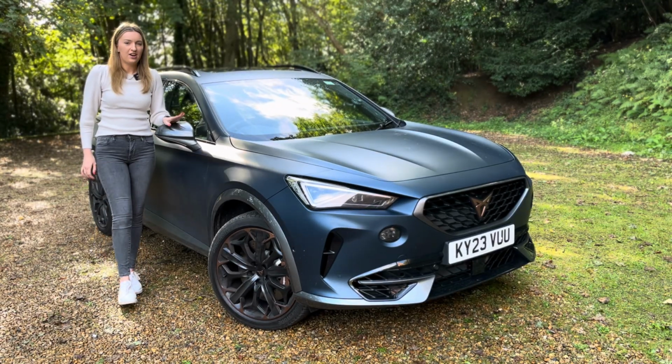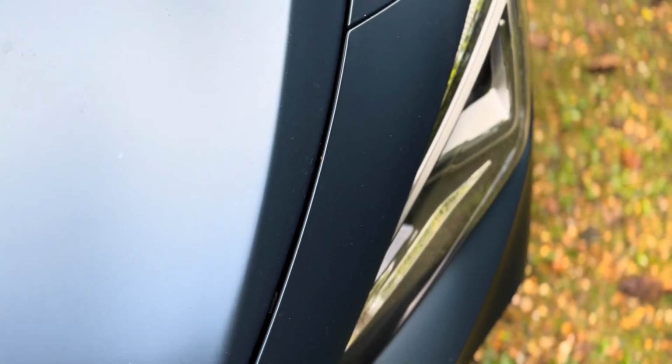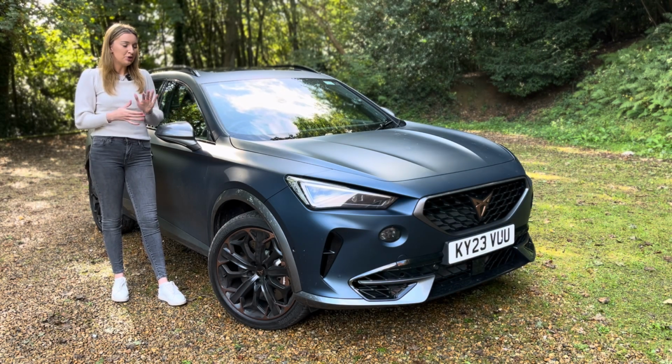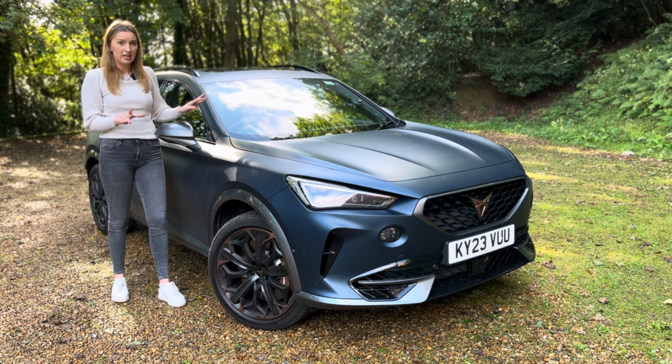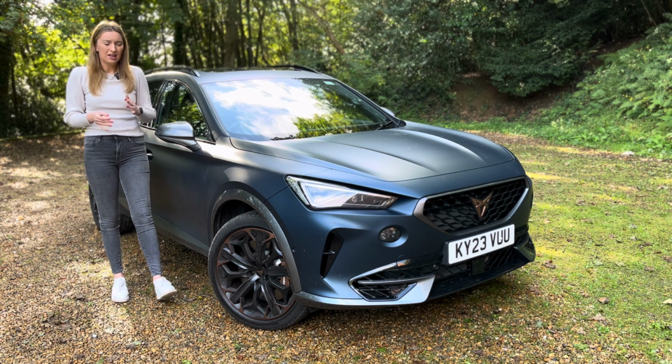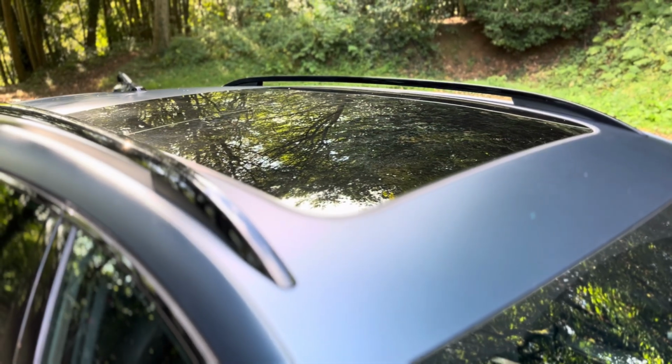So the reason this car is so expensive is because it has quite a few optional extras. The paint is a £2,000 optional extra and I absolutely love it. It's beautiful. It's a matte paint. I wouldn't normally go for a matte paint, but in this car I think it really works. And when you think about it, a wrap would be a lot more expensive if you wanted to get this sort of finish. It also has a sunroof, which is really nice.